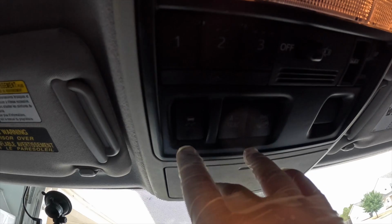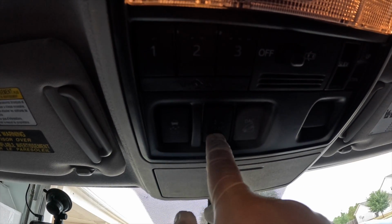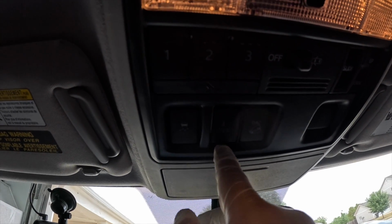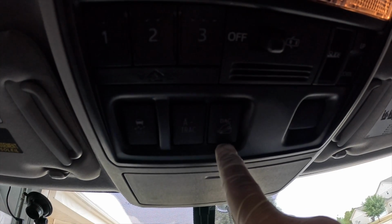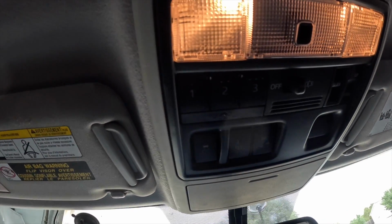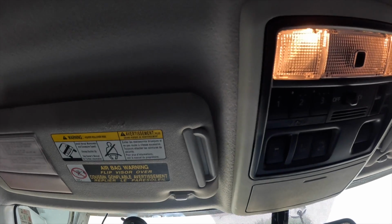Take a look at these other controls right here. Here you have the stability system to turn it off. We do have A-TRAC, so A-TRAC plus the low range gears in this 4Runner. Still plenty of capability to get you out of any situation. And then here you also have the downhill assist function. Right here, you have the controls for the sunroof. Now this sunroof, it's a pretty big sunroof. I'll go ahead and open it up.